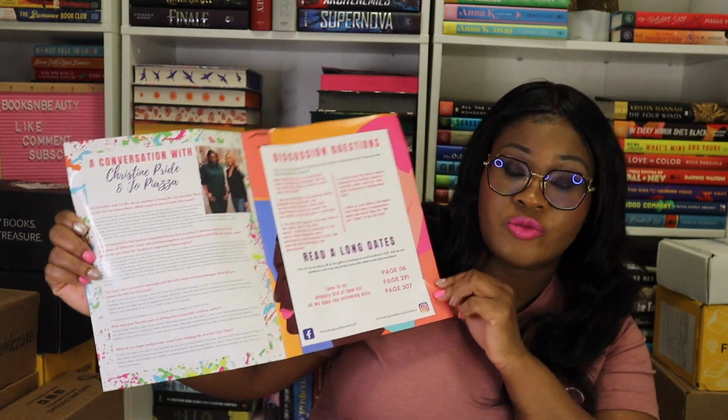It looks like we got 3 gifts in this one. I am seeing a quote print here. The quote says, "It doesn't matter if you don't know how to talk about something. All that matters is that you try." So there might be some representation in here. I don't know what type, but it might be. And then on this side, there is a letter from the author. We also got a signed book plate and another bookmark with the same quote on it.